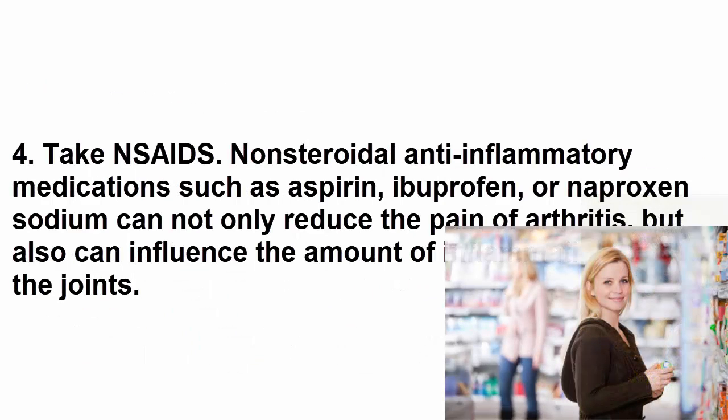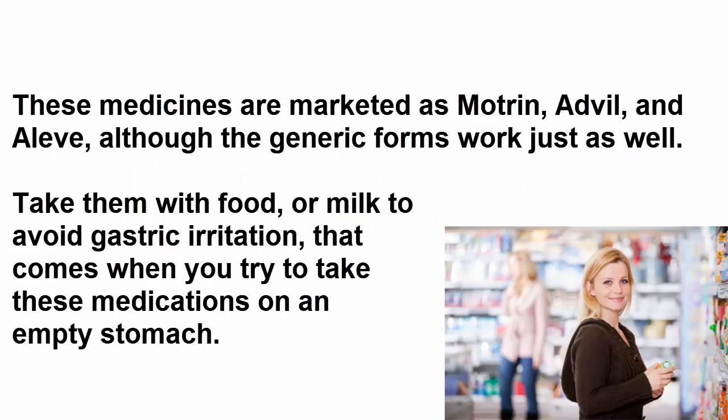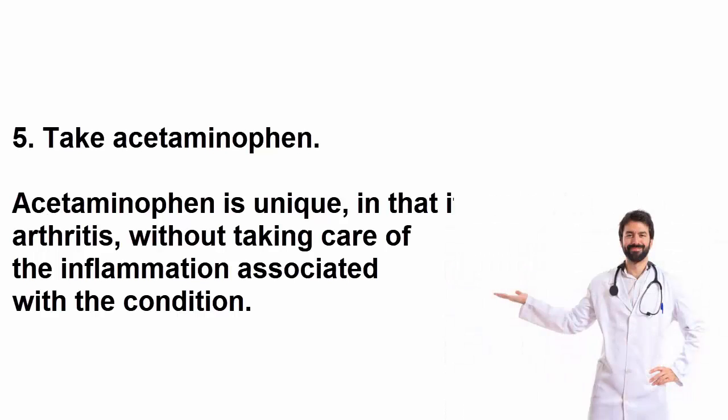4. Take NSAIDs. Non-steroidal anti-inflammatory medications such as aspirin, ibuprofen, or naproxen sodium can not only reduce the pain of arthritis, but also can influence the amount of inflammation within the joints. These medicines are marketed as Motrin, Advil, and Aleve, although the generic forms work just as well. Take them with food or milk to avoid gastric irritation that comes when you try to take these medications on an empty stomach.